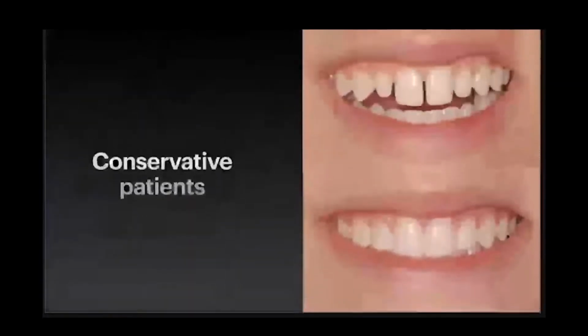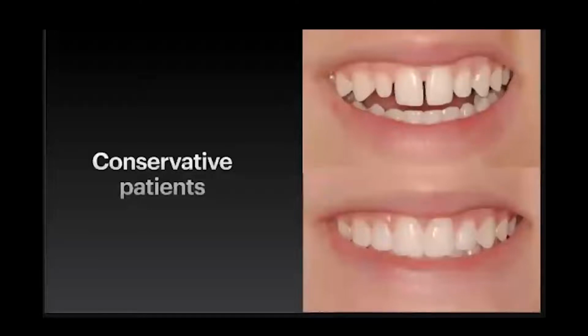All right. So the next category that we're going to look at is conservative patients. And this is Haley. And Haley's mom is in the dental field, as I said earlier. And when Haley got her braces off, obviously she had some significant spaces left over because she had a Bolton discrepancy in addition to these peg laterals.